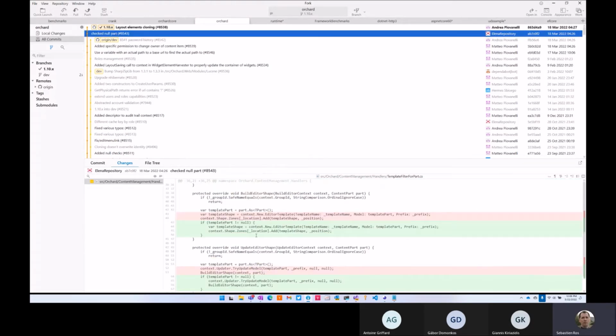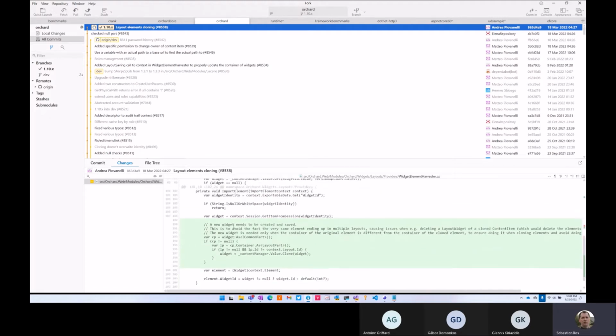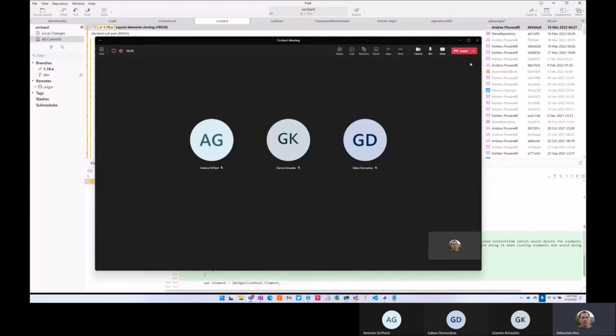Check node part. So I'll check here, and layout elements cloning. When in the layout feature, apparently widgets were not cloned correctly. Not the behavior that you would expect, so they fixed it. And that's for Orchard 1. Let me see chat.